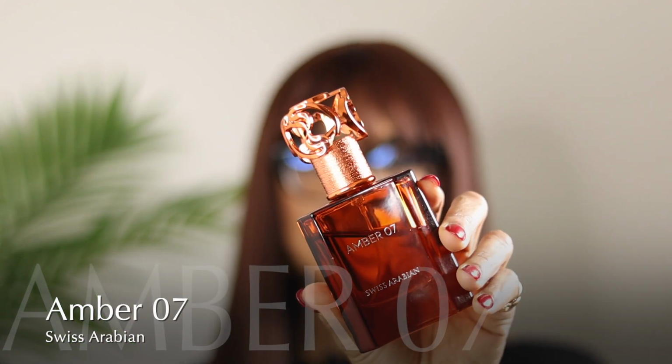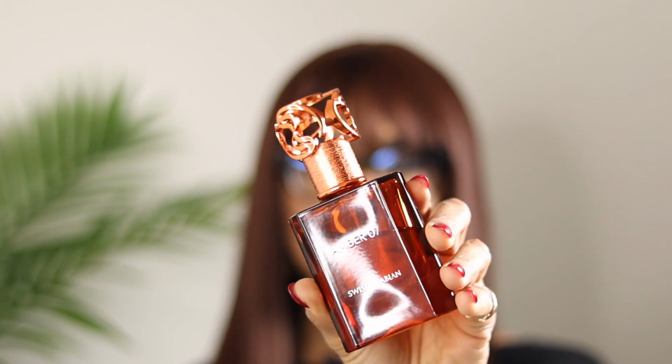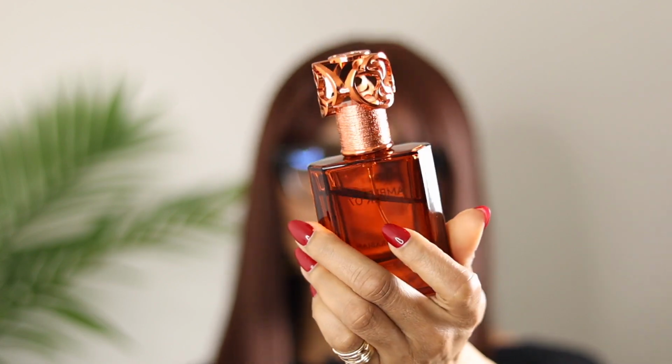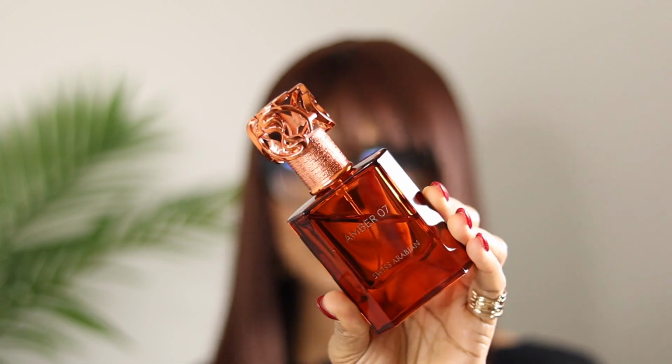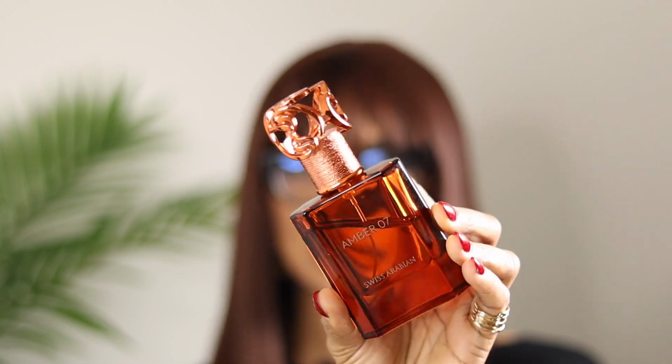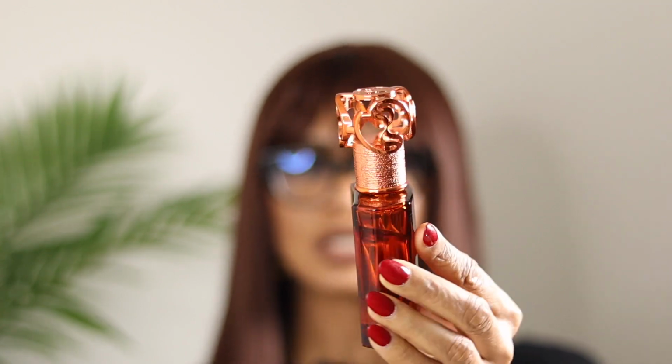Next up is Amber 07, and this is by Swiss Arabian. Look at this gorgeous color. Oh, this is so beautiful. Looks like burnt orange, a bit bronzy. I love the color of the cap as well. Stunning, stunning, absolutely stunning.